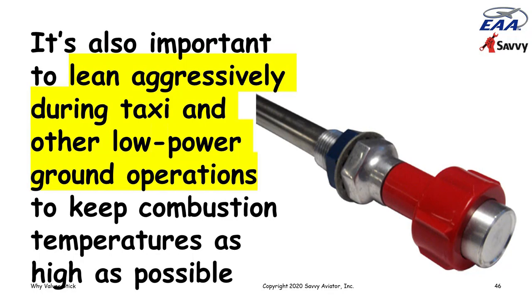It's also really, really important to lean aggressively during taxi and other low power ground operations. I see a lot of pilots taxiing around with a mixture control all the way forward. That's a habit they probably got used to in primary training, where the instructor basically told them to leave the red knob alone. But that's really quite bad for this sticking problem. An awful lot of the deposits that cause the problem occur when the engine is operating at low power during idle and taxi and other low power operations. So when the engine is operating at very low power, it's particularly important to lean aggressively.